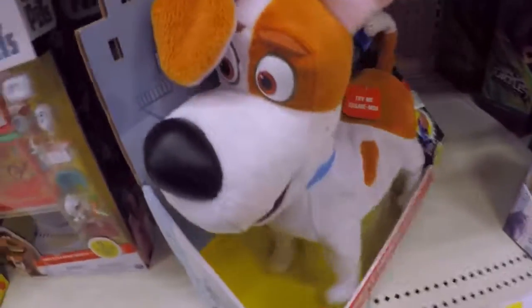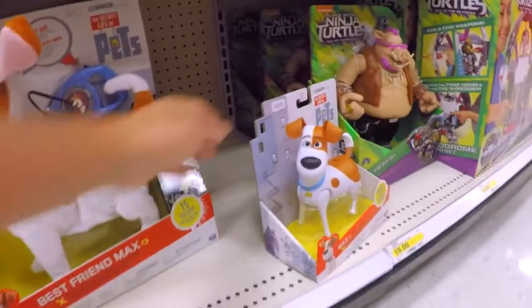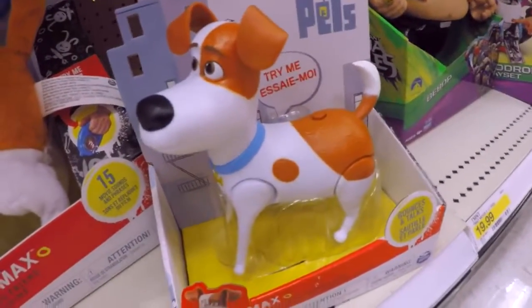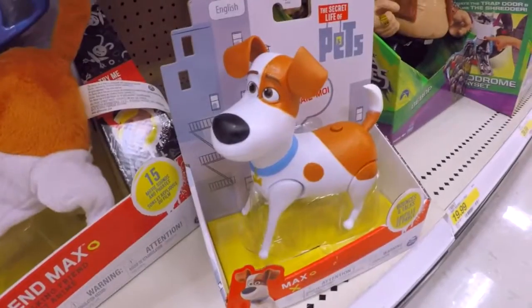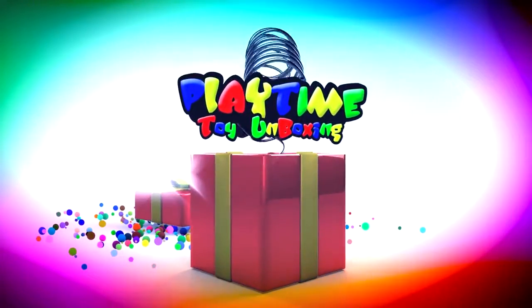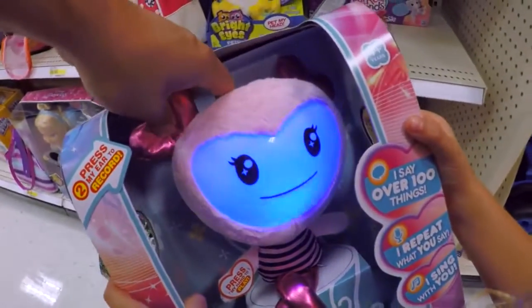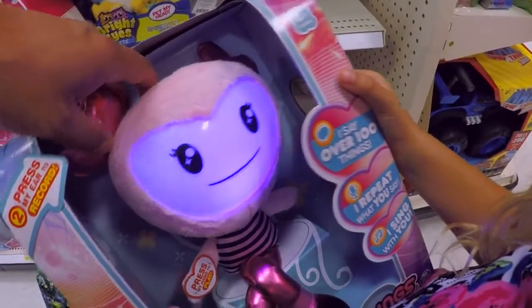Let's follow that scent. I love it. That's so cool. $49 this one. Jumping, jump! Look at his little paws. Hey! That is so funny. I got my cookie. She loves the Target dog.